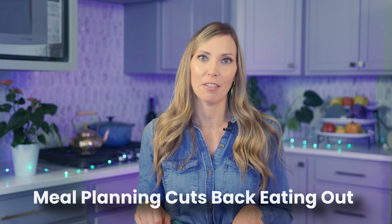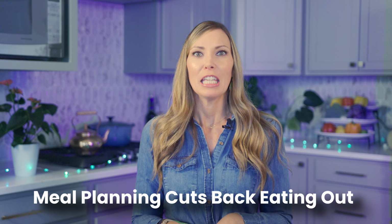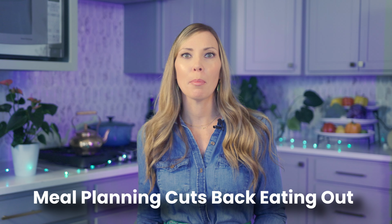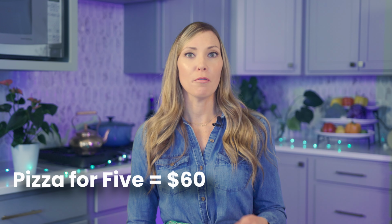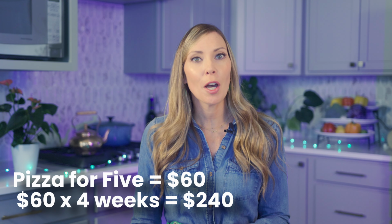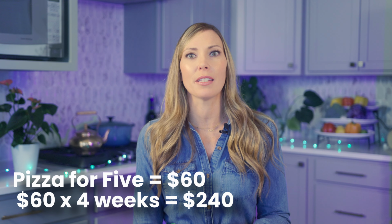So how exactly can meal planning save you $500 a month? Let me break it down. First, meal planning cuts out eating out, which is expensive. Even if I opt for a cheaper option like ordering pizza to feed my family of 5, that's gonna cost me around $60 each time. And if we did that every week for the whole month, there's $240 right there in pizza.